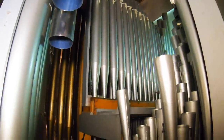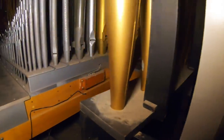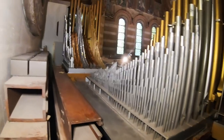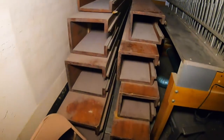As we turn around, we see the miters of the 10 2/3, some of the facade pipes, and then the great chests are behind this wall of pipes. There's the great chest with the mixture. You can also see some of the digital speakers there that are on top of the wood pipes. Those are for the digital voices of the pedal.